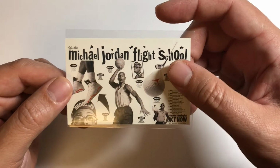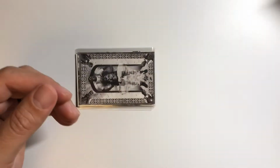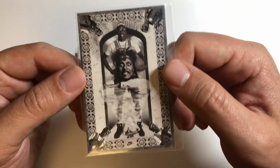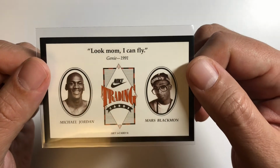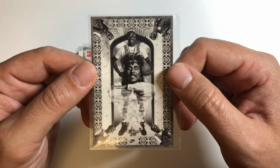All right, that was a fun one. Anyways, so there's the first one. Let's move on to card number 2. Never thought you'd see Little Richard on the cover of a sports card. This is the Genie one, which is really fun. This was done in 1991. Hilarious commercial. I definitely can't wait to show you guys this one. So without further ado, let's show that one real quick.